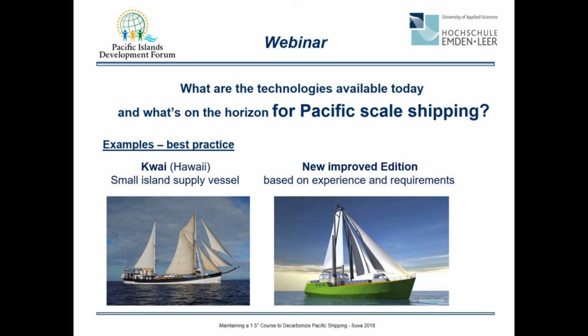Let's have a look at some best practice examples. The sailing vessel Kwai is a good example for combining ecology and economy. The ship is being operated from Hawaii and serving small South Pacific islands. Perhaps there could be a new, improved edition of the sailing vessel.